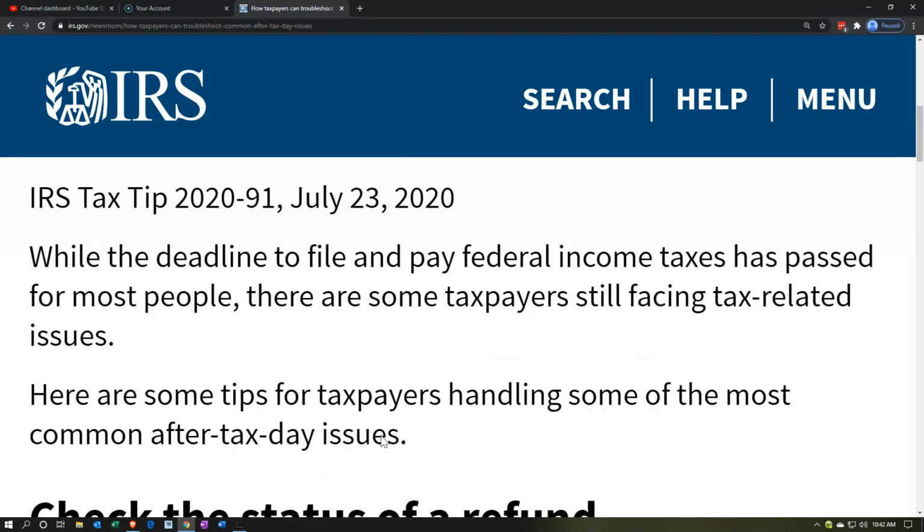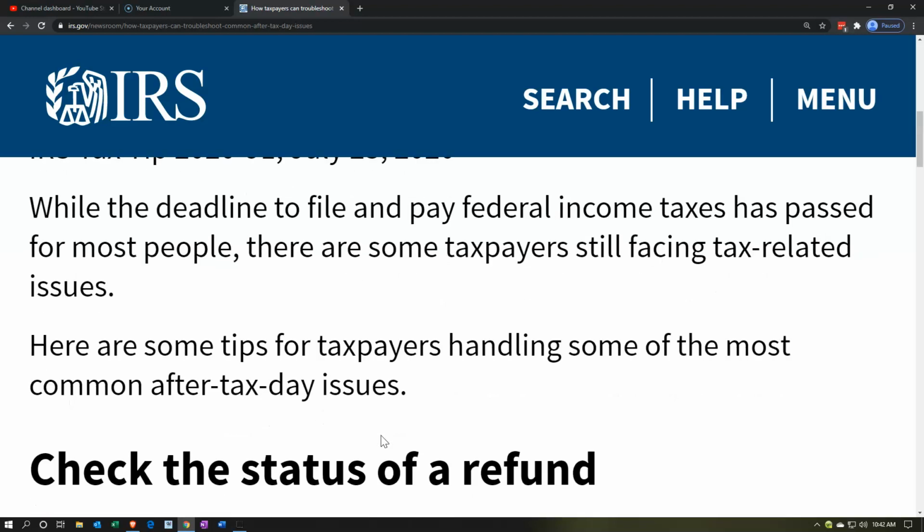While the deadline to file and pay federal income taxes has passed for most people, there are some taxpayers still facing tax-related issues. Here are some tips for taxpayers handling some of the most common after-tax day issues.